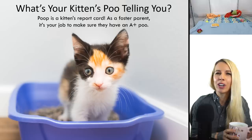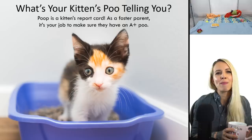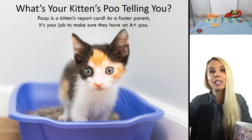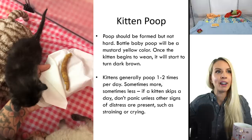Looking at poop is something you're going to do if you're fostering kittens. And I encourage you to have a little bit of a sense of humor about it. My friends and I text each other pictures of poop all the time and kind of go, wow, what's going on here? I have some of those photos in this talk. So if you don't want to see them, I don't know what to tell you. That's what we're talking about, guys.